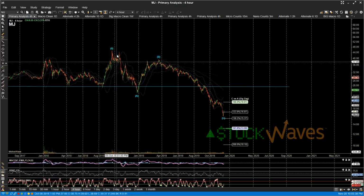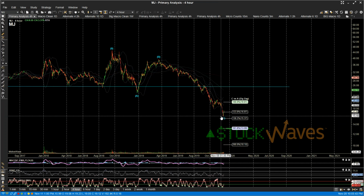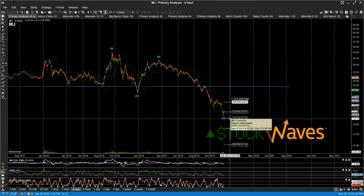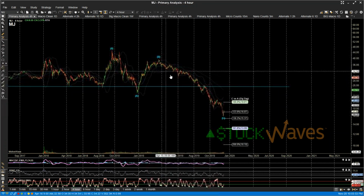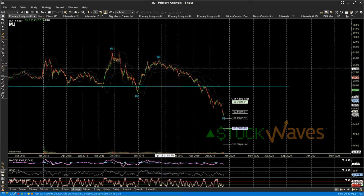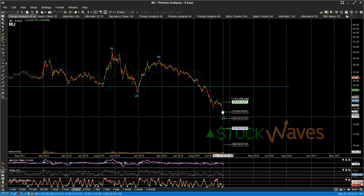Don't have as much history on MJ, but we do have this very nice possible ABC completing a Cowabunga IPO pattern into somewhere in between the 1236 and the 1382 extension. Don't have the most ideal subwaves, but we could get a 1, 2, 3, 4, 5, or some iteration of 5 waves down inside the C wave.